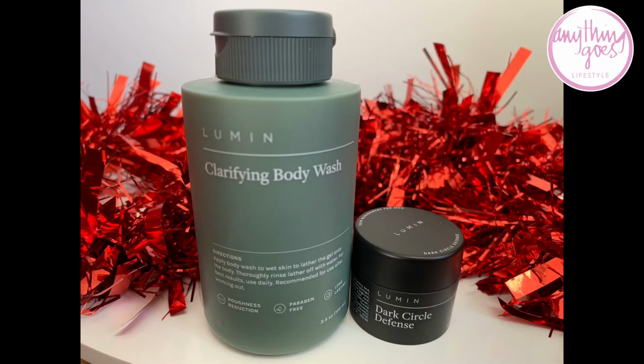Absolutely. Also, as part of the Lumen collection, we took a look at the Dark Circle Defense eye cream. This is an award-winning cream. It's very highly rated, not just in the awards, but by you as well. Yeah, I've been crazy about this product. I think it's probably the best product I've tried since we were sent some of this stuff.